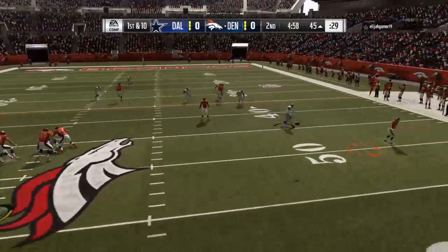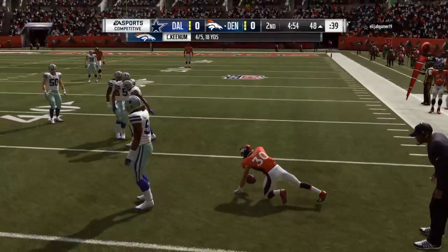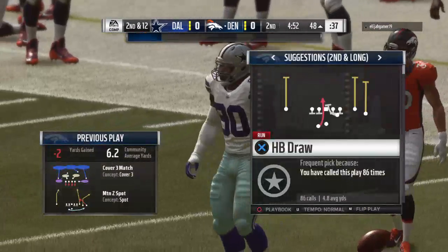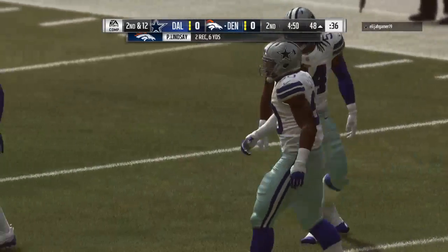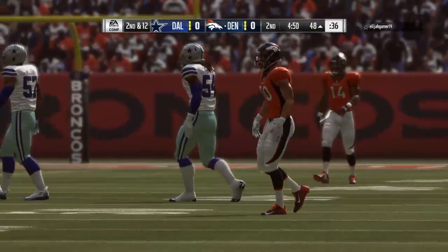On first down, Keenum throwing for his running back, and he's got him, complete. And they go backwards here, losing yardage back at the 48-yard line. It'll wind up being a loss of 2, and that'll make it 2nd and 12.